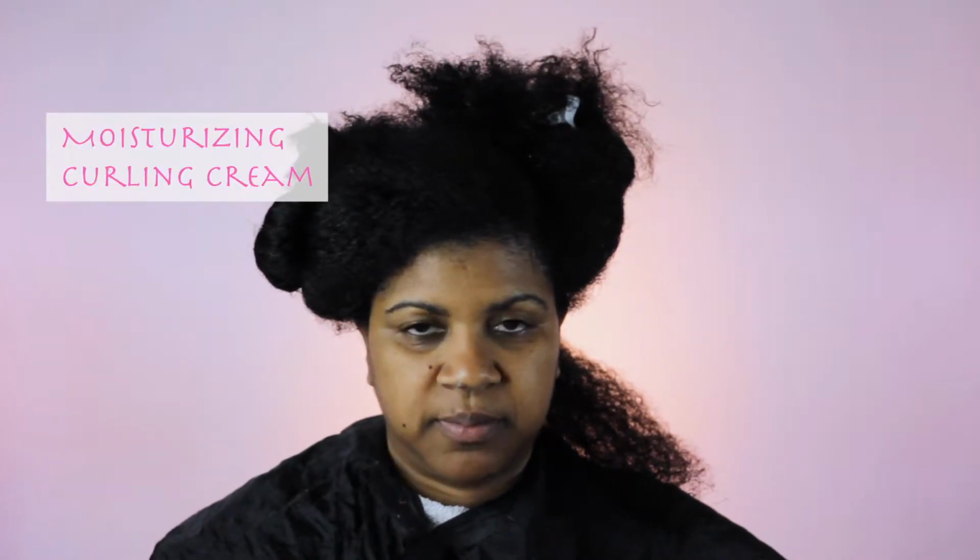I'm gonna go in with the moisturizing curling cream. Yeah, I like the smell of it. I just really like the smell of it. So I'll go in about this much product, and I'm just gonna smooth it on and rake it through.